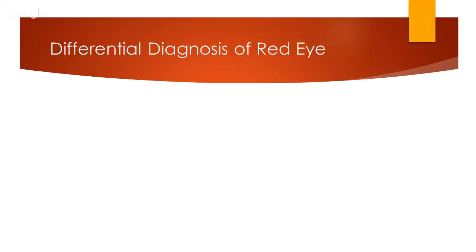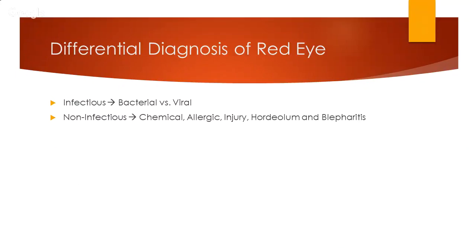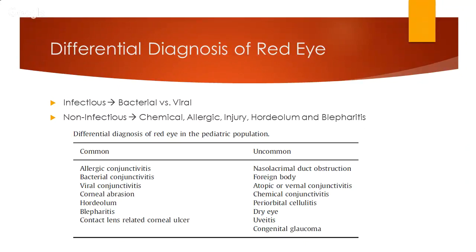So differential diagnosis of red eye, there's a few ways that you can organize it. The easiest, or maybe for me the easiest, is just infectious versus non-infectious. So you have your bacterial and viral, and then your non-infectious causes, which are chemical, allergic, and actual injury or trauma, and then the weird and wonderful things that we've seen in ophthalmology that I'll discuss in a bit. In the pediatric population, some things are a little bit more common than you see in adults. So allergic, bacterial, viral, pretty common in adults and pediatrics. In the adult population, you see a lot more dry eye complaints, not as common in peds. But for the most part, it's very similar to what else you see.